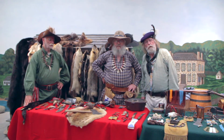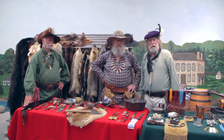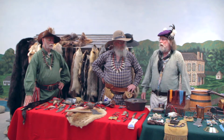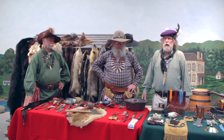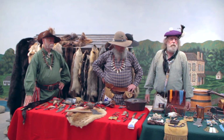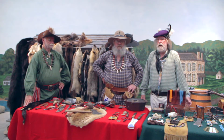We are the Coureurs de Bois, the runners of the woods. We are independent fur traders. We do not belong to a big company like the Hudson's Bay Company or the Northwest Company, but we are people who don't do well in the city, so we like the life of living in the wilderness, trading with the indigenous people. Welcome again to the fur trade.